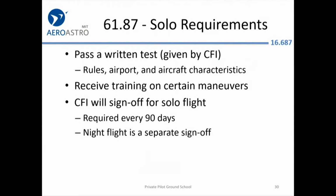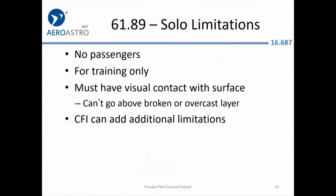Okay, student pilot. Before you can solo, you pass a little written test that's kind of chosen and given by the CFI. You have to receive training on specific listed maneuvers that are in this FAR 61.87. You get signed off for solo flight, and that has to be renewed every 90 days.